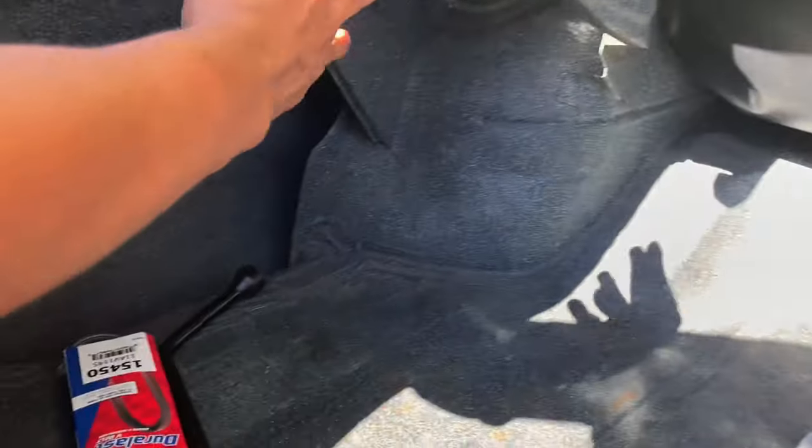And look at this, it's all original. Rust resistant stuff, right? They sprayed on the car back in the old days. It's pretty clean. You can tell the quarter panel's never been replaced. Oh, wow. What a great find.